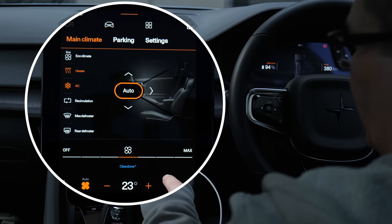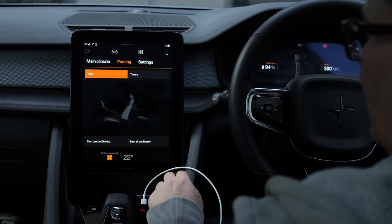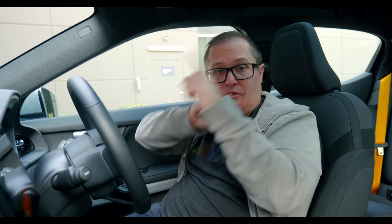That's going to kick in and affect my audio, so I'm just going to put it on low actually. In parking, you can precondition the car. You can also turn the climate on and off from the app. Unfortunately, I wasn't able to get the app up and running, but I'll see if I can get some footage somewhere around here so I can show you what that looks like. So you can turn the climate on and off. You can also lock and unlock the car from the app.